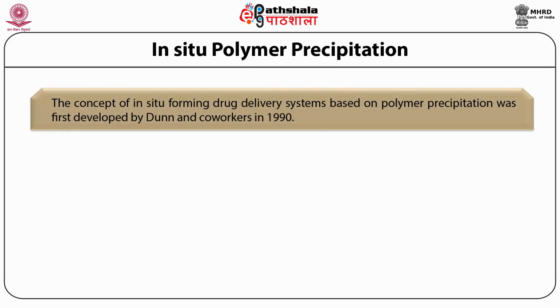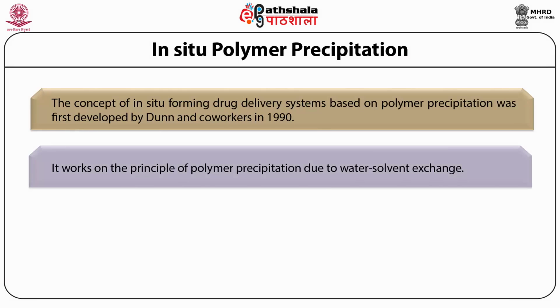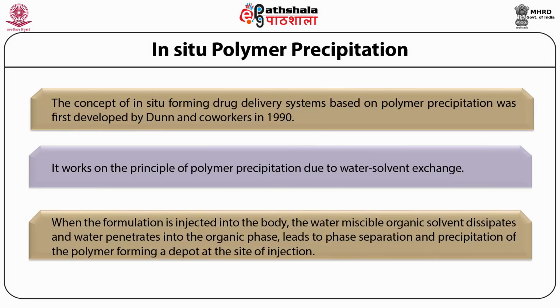The concept of in situ forming drug delivery systems based on polymer precipitation was first developed by Dunn and co-workers in 1990. It simply works on the principle of polymer precipitation due to water-solvent exchange. A water-insoluble biodegradable polymer is dissolved in a biocompatible organic solvent, and the drug or therapeutic agent is added with continuous stirring to form a solution or suspension. When the formulation is injected into the body, the water-miscible organic solvent dissipates and water penetrates into the organic phase and leads to phase separation and precipitation of the polymer, forming a depot at the site of injection.